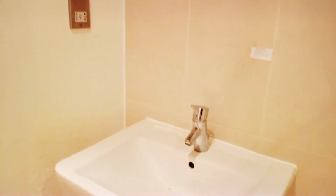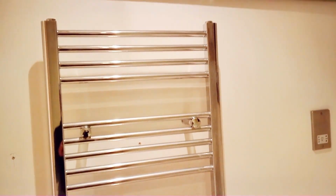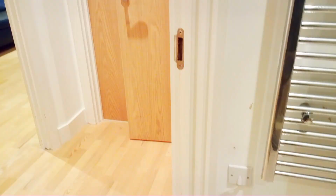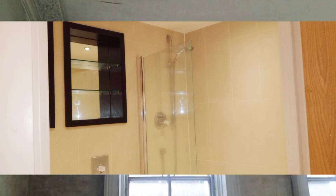This property has a 28-day completion and the buyer is required to pay the seller £90 towards the transfer. This property is owned by a property investment company based in the south of England. The apartment is 37 square meters. Leeds Dock is formerly Clarence Dock and the freeholders are Allied Lion or Superior Freeholder or estate owners. It looks like there's lots of levels here.